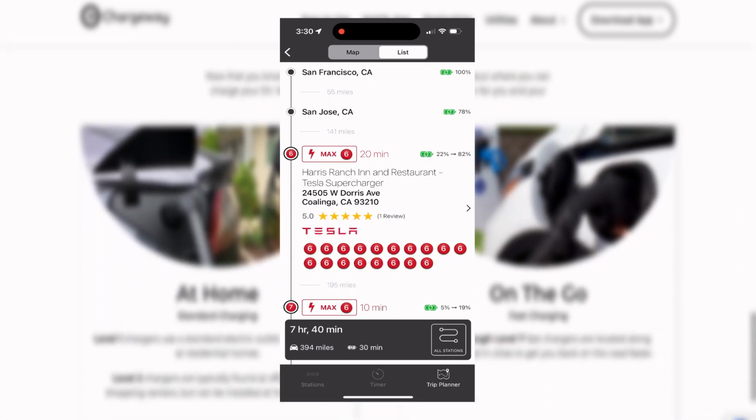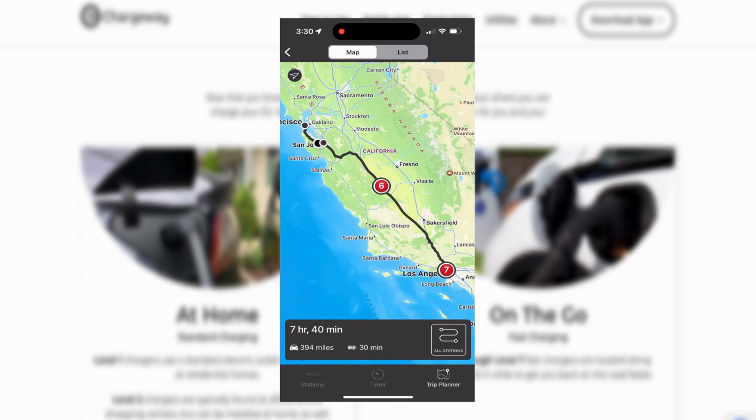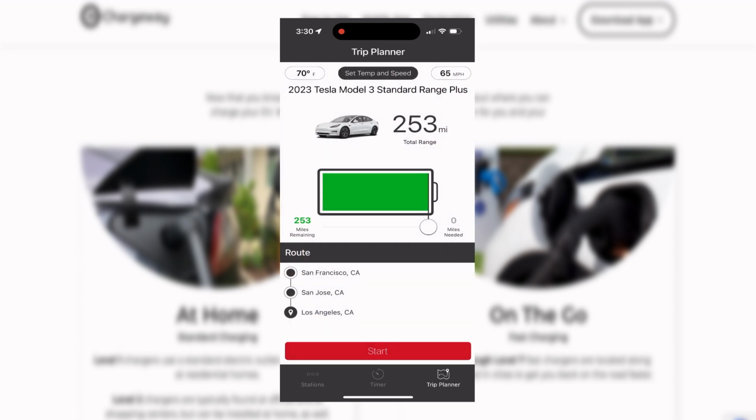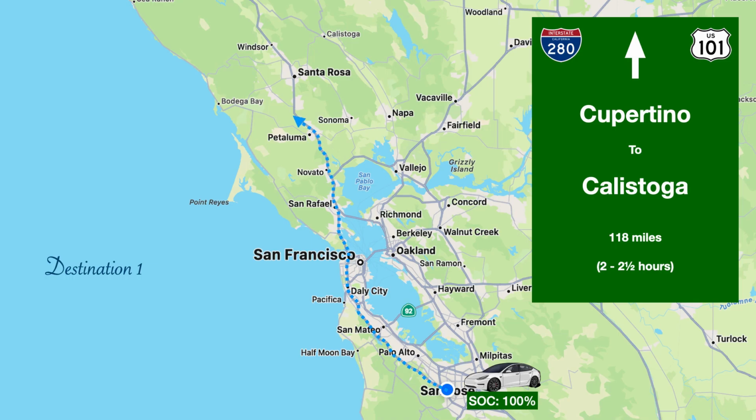Here is a list of chargers available if you want to see it in text form or on the map. So this is primarily the app that ChargeWay is, and I think it's very useful. The next app I'd like to present here is PlugShare. If you have seen the video of my 533-mile road trip in Northern California, you have seen it in use.